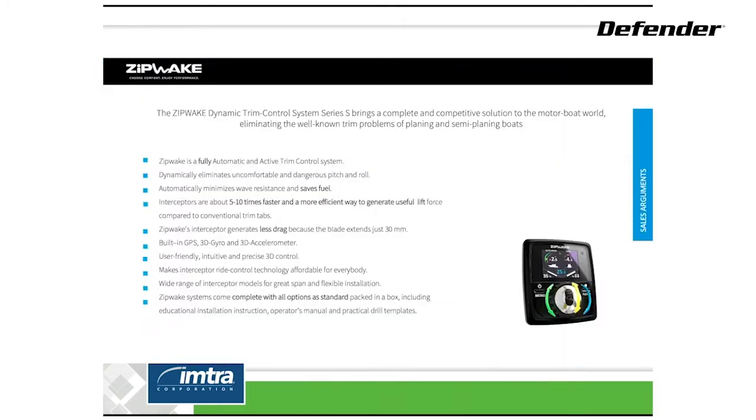Okay, Zipwake comes fully standard, fully automatic. The system includes a gyro sensor, accelerometer, and GPS built into the unit. It uses those three parameters to give you fully automatic roll control, pitch control, and turn assist. The great thing about Zipwake is the end user can turn the system on and it's going to do everything for you. The customer is not going to have to look at the trim system at all or touch anything, make any adjustments. The idea is to go out boating and have an enjoyable experience, and they don't have to worry about trimming the boat.